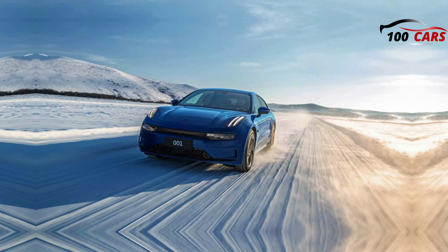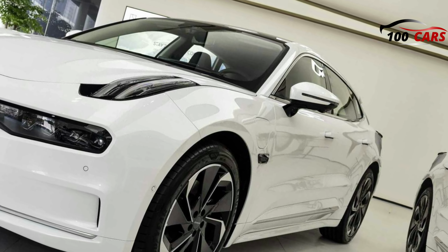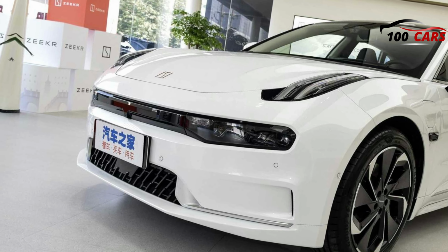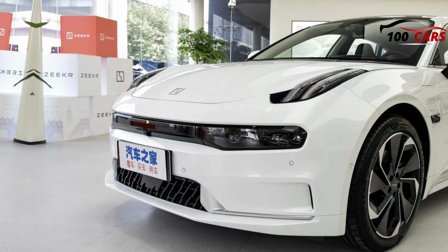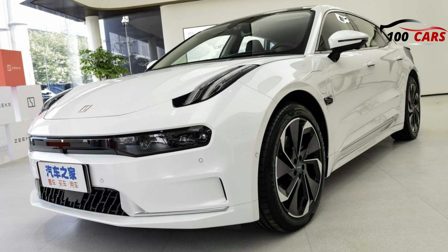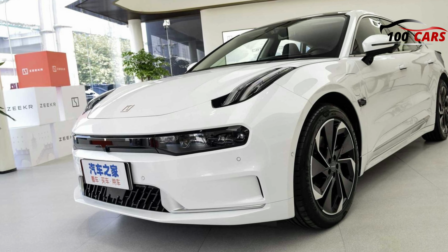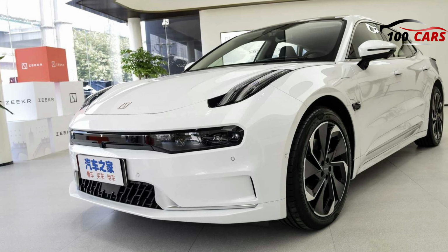but the vehicle is also available with smaller 86 kWh and 100 kWh batteries that don't have a production cap and provide 546 kilometers, 339 miles, and 741 kilometers, 460 miles, respectively on one charge.